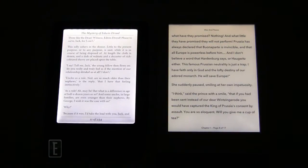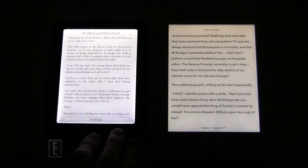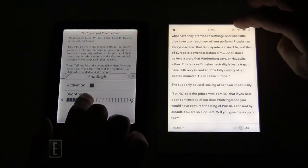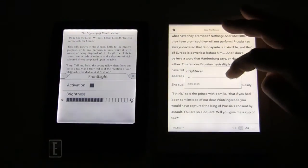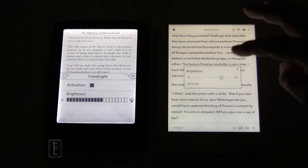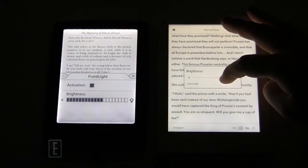Right. With a front light device, what you're trying to avoid is the light bothering you. It's supposed to be seamless, whereas on the Cybook, it's a little too bright at its highest level. It's just too glaring, kind of in your face. So you have to find a comfortable level, which is about the same as the Kobo right there. And I think the Kobo gives you a little bit more versatility. And I find that when you're adjusting the brightness, the slider bar really helps.